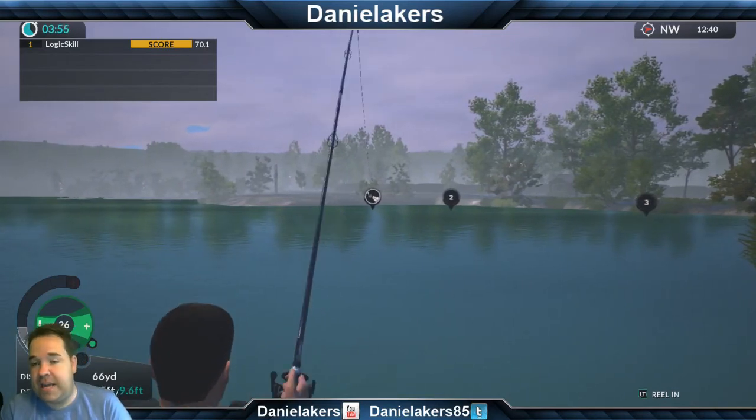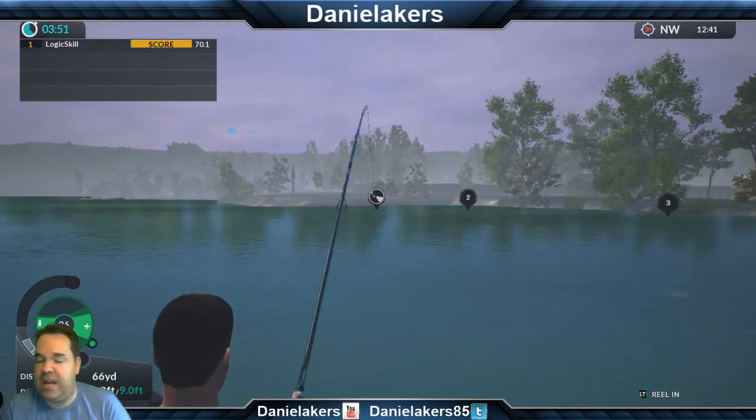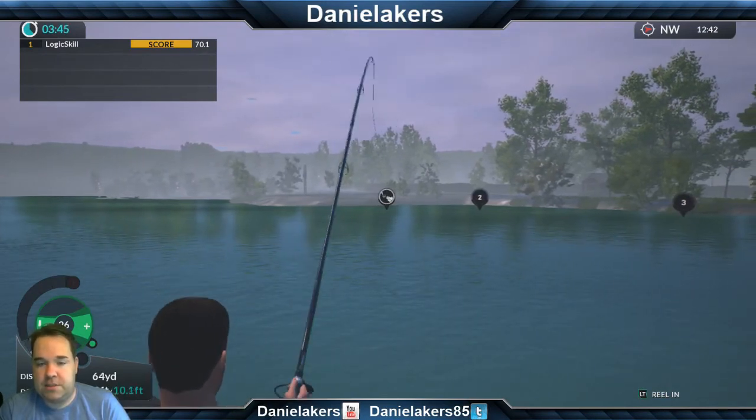If I manually cast it, I can get a bit further, but with my manual cast, sometimes I hit the lake or the timing is wrong. I could easily hit these. But hopefully this is another nice size fish.